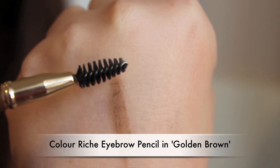It works really nice because I am naturally a blonde, so my hair is a lot lighter, so this works in my light eyebrows, but also helps darken them enough so it matches the fact that I have, you know, a dark root.